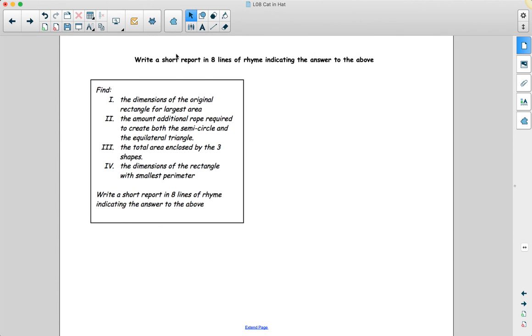All right, and then the last thing you'd have to do is you have to write a short report in 8 lines of rhyme that indicate what the answers to the above would be, i.e., you've indicated what are the dimensions of the rectangle with the largest area? How much extra rope did you need? What was the total area enclosed by the 3 shapes? And what are the dimensions of the rectangle that has the smallest perimeter?